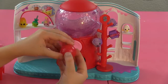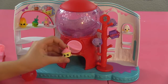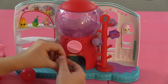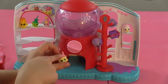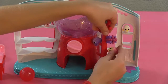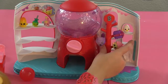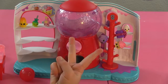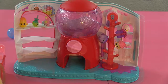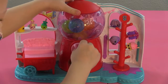Okay, it's red. Merry Wishes. Yay. In the new color. Isn't this one just so cool? So this one and this one are in the new color. Let's put you, let's see, over here. There we go. On to our second round. We gotta refill all the gumballs. Yay. Round two, and we have different Shopkins inside.